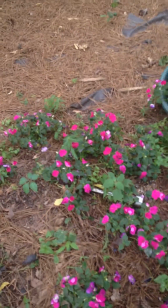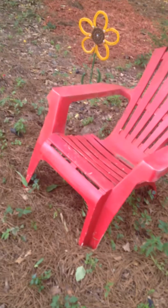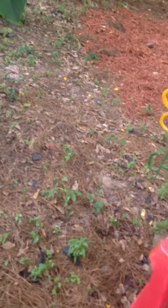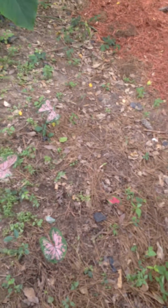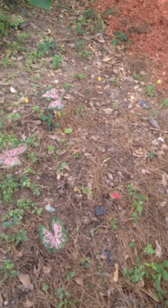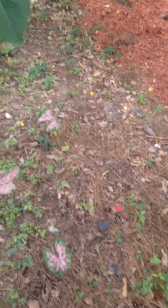So this is the first week of June, as I said, and I'm just now getting some caladiums up here. I planted different colors in here. Not too showy yet, but those will bloom now. Caladiums cannot stand the winter, so if you like caladiums as I do, you have to replant those every year. They're not a perennial here in North Texas, Zone 8.